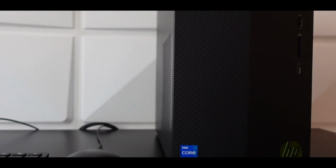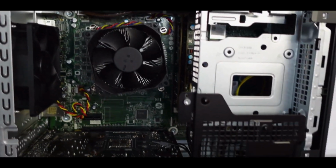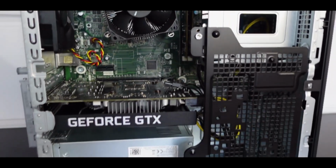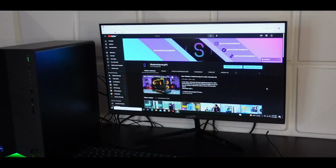Now I would recommend upgrading this PC, and the first thing that I would upgrade would be the GPU. I would change the RX 5500 to the GTX 1650 Super just for a $20 difference, and believe me, you're going to notice a huge difference while gaming. Now you will see on the screen my recommended upgrades for this PC. It's actually really easy to upgrade.